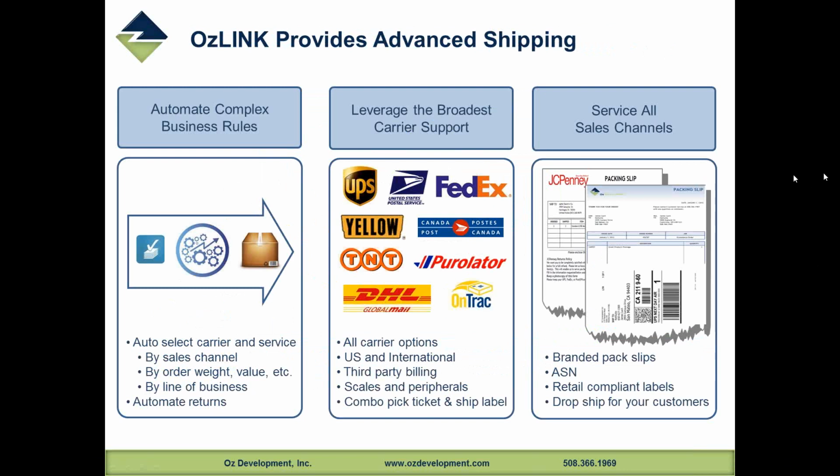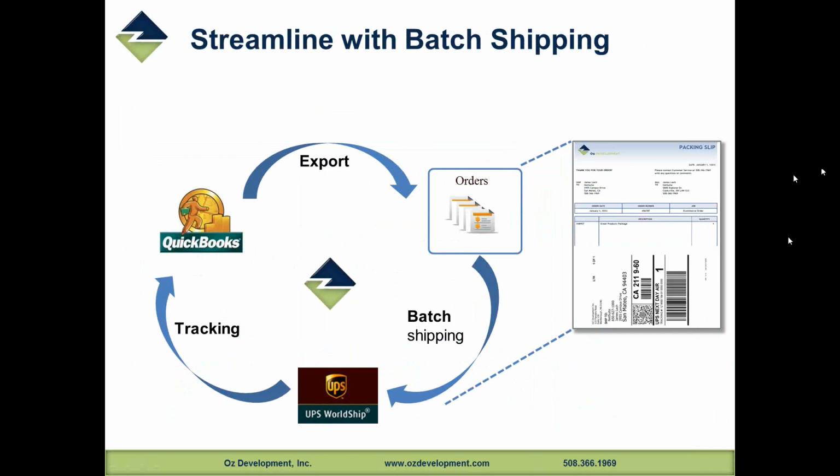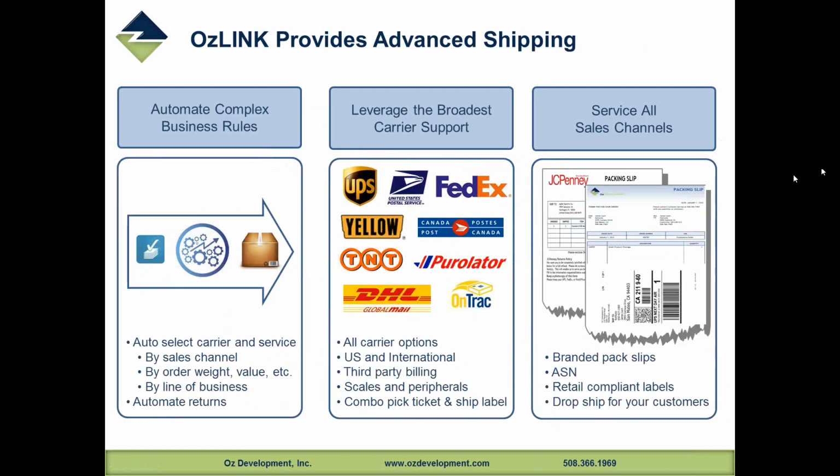And with the servicing of all the sales channels, one challenge that we find with our customers is with how the recipient of their product receives the notice of their information. So a few examples here, we have the JCPenney packing slip. We can help automate the selection of packing slips if your customer is working with, let's say, Sears and JCPenney. So we take the thinking out of which particular packing slip to produce for them.